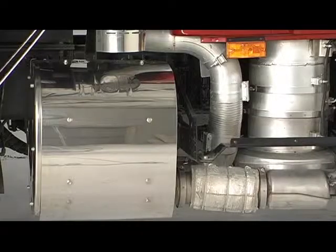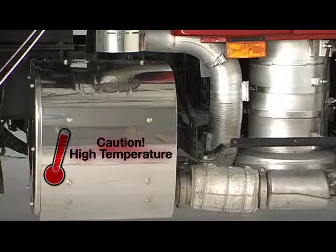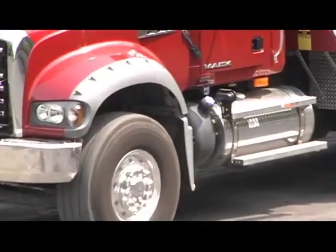For now, just remember that this catalyst will get hot in operation and will stay hot for quite a while after the engine stops. So avoid touching or standing on it.